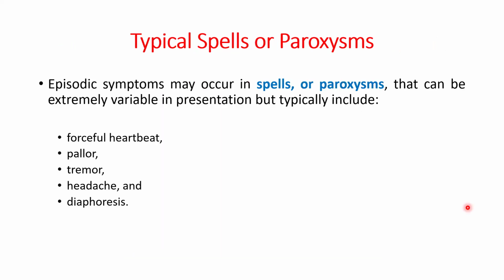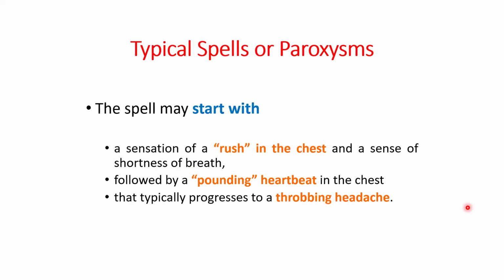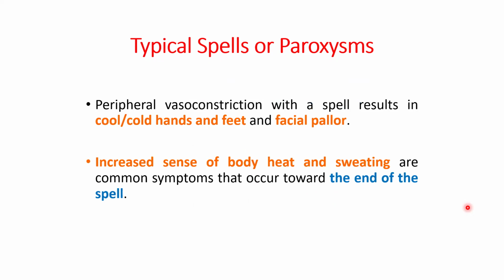The symptoms of pheochromocytoma are episodic. So this is why we call them spells or paroxysms. They can vary extremely in presentation, but typically all spells or paroxysms include a forceful heartbeat, pallor due to vasoconstriction, tremors, headache, and diaphoresis, okay? The typical spell may start with a sensation of a rush in the chest and a sense of shortness of breath, followed by a pounding heartbeat that typically progresses to a throbbing headache. All right? Peripheral vasoconstriction with a spell results in cold hands and feet and facial pallor. An increased sense of body heat and sweating are common symptoms that occur toward the end of the spell.